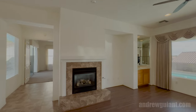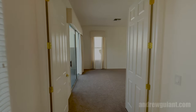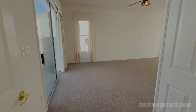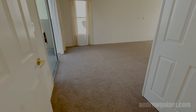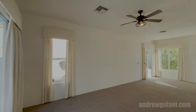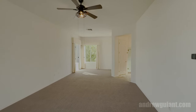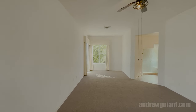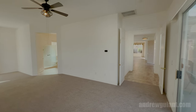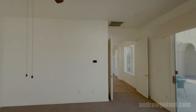Okay, so when we come in the house and we make an immediate left, this is gonna take us to the primary bedroom. Again, that really, really nice low pile carpet. I do like the carpet a lot. It feels great. There's a nice pad. And this is gonna be the primary bedroom. 30 by 14, massive primary bedroom. Plenty of space here. And then you do have this big slider going out to that courtyard as well. Same ceiling fan.